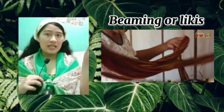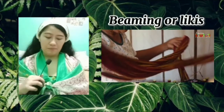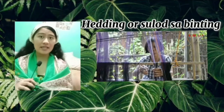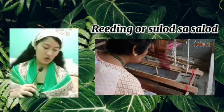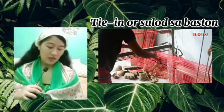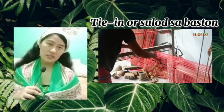Beaming or likis, where threads from the warp are rolled along the weaver's beam. Heading or sulod sa binting, where each thread passes through the opening of the header. Leading or sulod sa salod, where each thread is inserted on each opening of the metal reed using a bamboo hook. Tie-in or sulod sa baston, where the end of each thread is tied into the cloth roll, a wooden cone at the base of the loom.